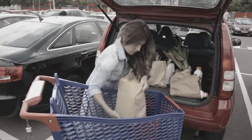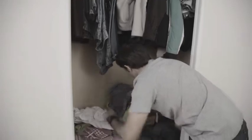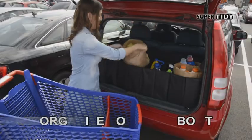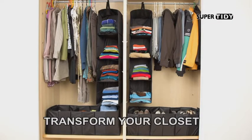Putting all these groceries into your car boot is a nightmare. And when you get home, this is what you find. How about your closet? Can you really find anything in that mess? Introducing Super Tidy, the expandable super organizer that puts order back in your car boot. And it's so versatile, it can also transform your closet from this to this, saving you tons of space.